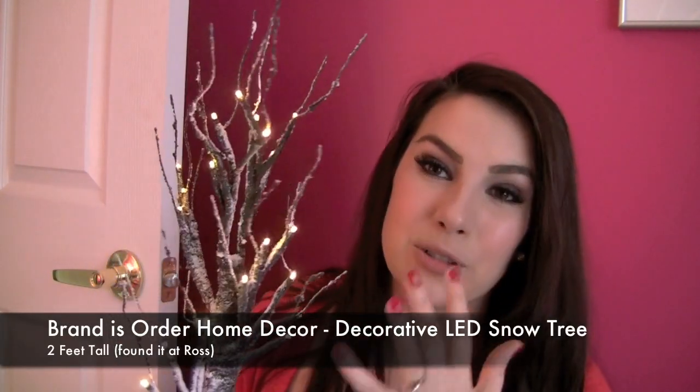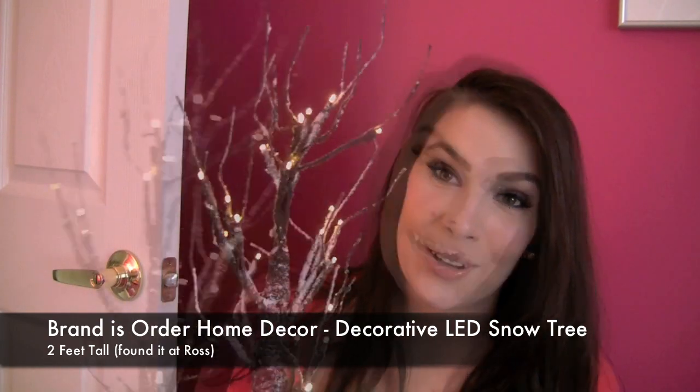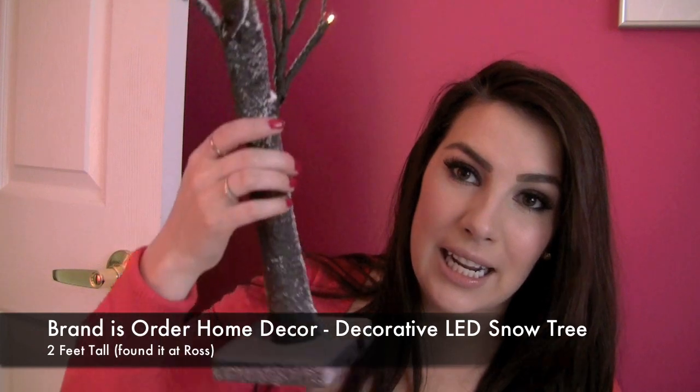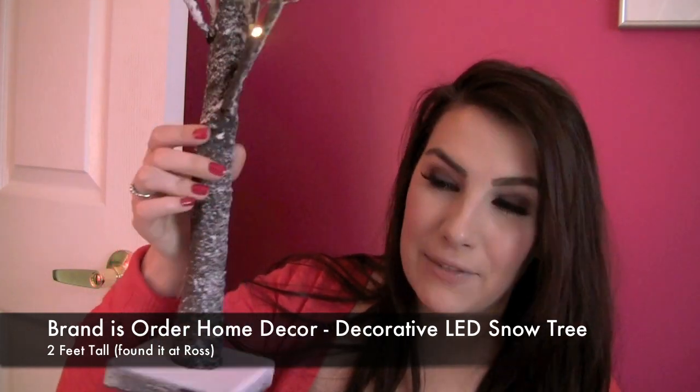But I just think that's so precious, and you could maybe do a little something to conceal this base, put a little leaf garland around it, but this is just so pretty when it comes on in the evening, and this is not any kind of light that's too bright or too bold. It's just really subtle. I just think it's pretty, you know, the entire fall and winter season, and yeah, I think it was about 10 bucks and I found it at Ross.